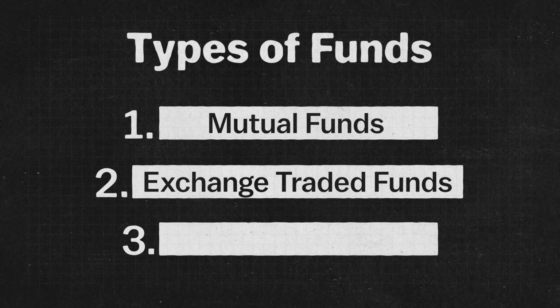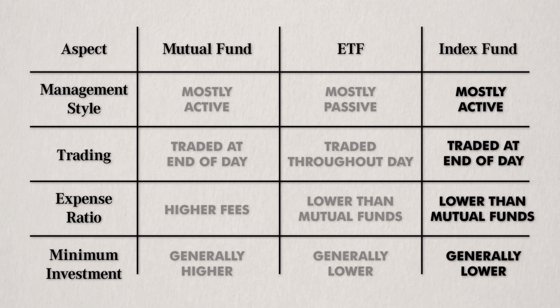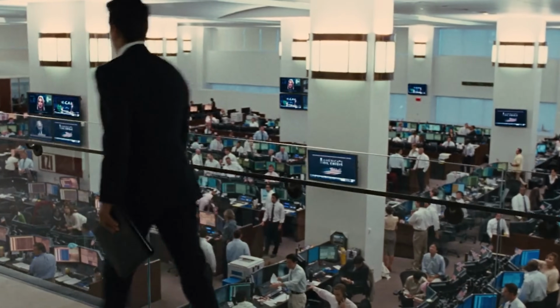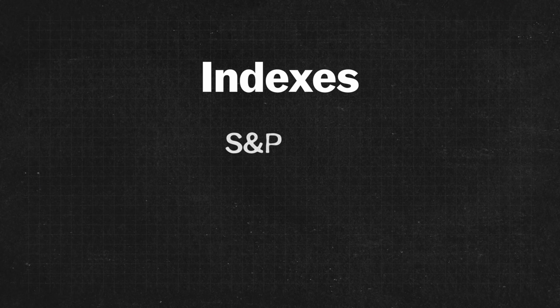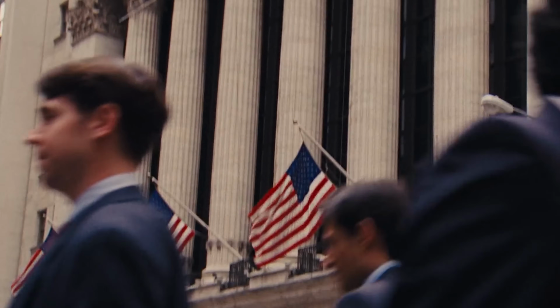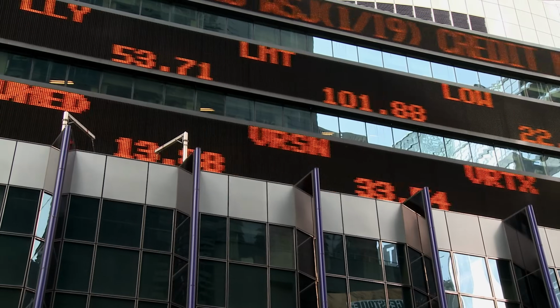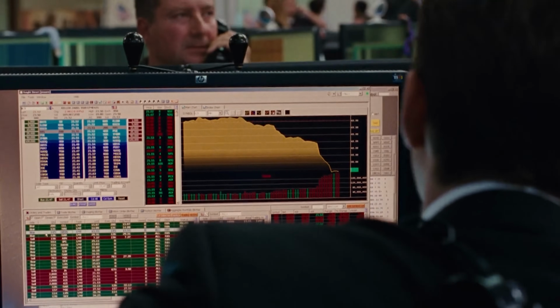Now, my absolute favorite funds are index funds. Index funds are passively managed with lower fees because these funds just invest in whatever the associated index tracks. An index is like the S&P 500, NASDAQ, Dow Jones. It's basically a scoreboard that shows how a group of stocks are doing in the market. As an example, the NASDAQ 100 is an index or scoreboard that tracks the performance of 100 big tech companies. And so, an index fund that tracks the NASDAQ 100 index would just invest in whatever the index is tracking.